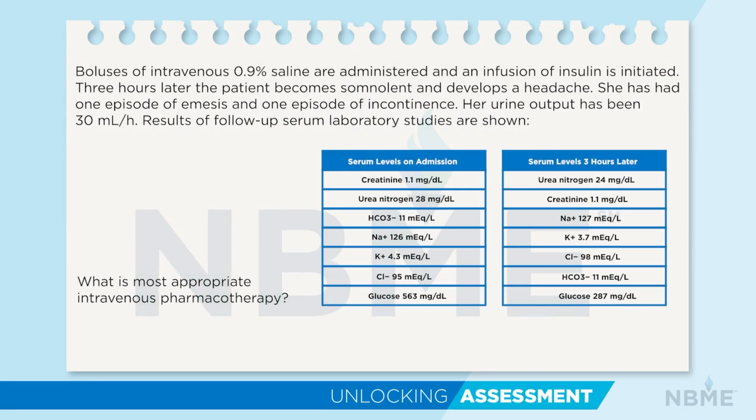Boluses of intravenous 0.9% saline are administered and an infusion of insulin is initiated. 3 hours later, the patient becomes somnolent and develops a headache. She has had 1 episode of emesis and 1 episode of incontinence. Her urine output has been 30 milliliters per hour.